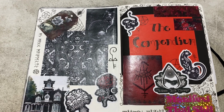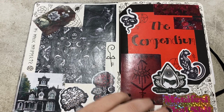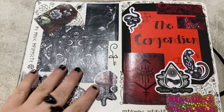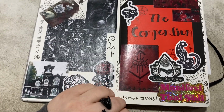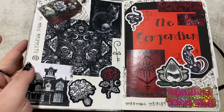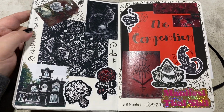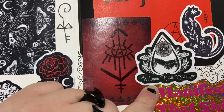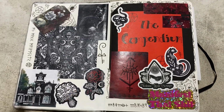But, yeah. I have stickers and stuff that I got from Etsy. I have things I printed out, just things that I associate in certain magical ways. I have drawn some sigils and symbols on it. I did put this little sticker at the beginning that says "Welcome, little stranger," because I thought it'd be kind of cool because it's welcoming you into the book.